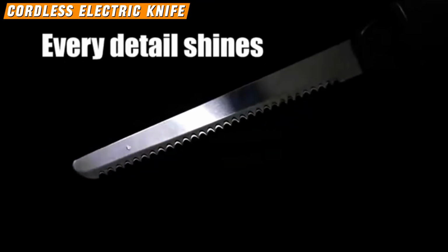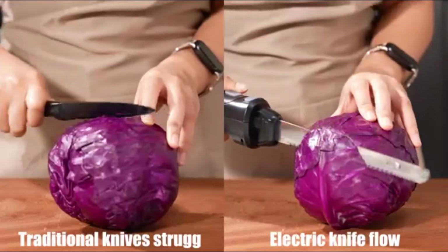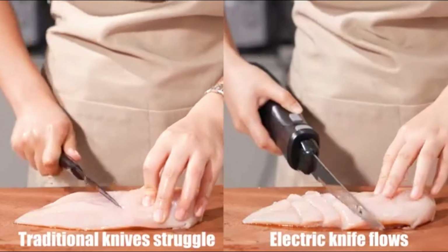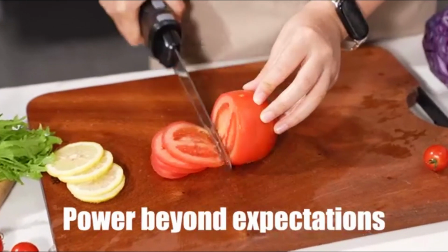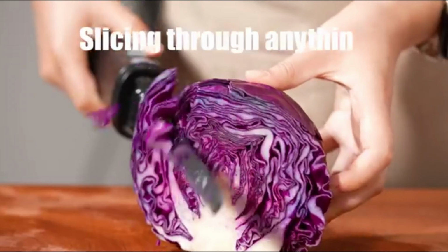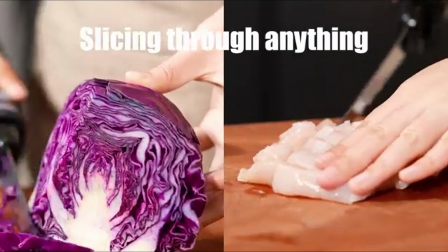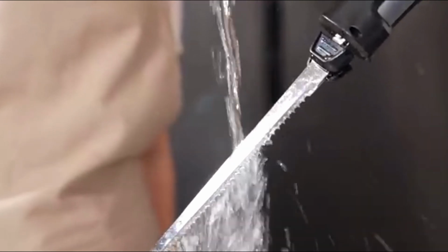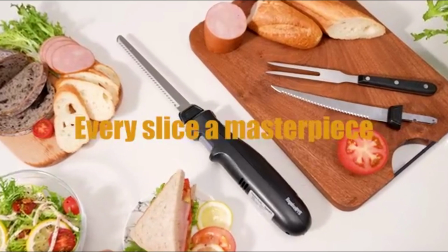The cordless electric knife delivers unmatched precision, turning every cut into perfection. While traditional knives struggle, this electric marvel flows effortlessly, gliding through meat, bread, and more with absolute ease. Its power goes beyond expectations, making slicing feel seamless, whether you're carving a turkey or cutting delicate fillets. With effortless cutting, you'll achieve uniform, professional results every time. No more sawing or uneven edges, just smooth, clean cuts. This electric knife slices through anything, making every slice a masterpiece in your kitchen. Upgrade your cutting experience with the future of effortless precision.